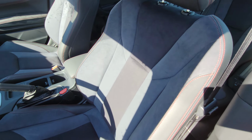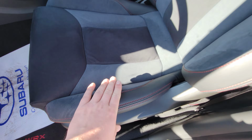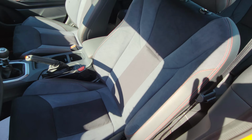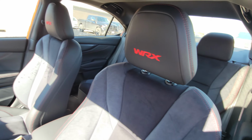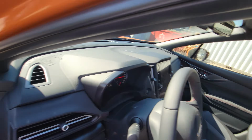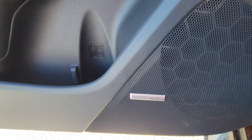Continues that same seating material, the Ultra Suede. Now this has some nice bolstering. It's not super aggressive, not super hard, but it's enough to hold you in the corners really, really well when cornering tightly. WRX embossed on both front headrests, or I guess embroidered is the correct term. Down here, Harman Kardon audio system, awesome audio system.